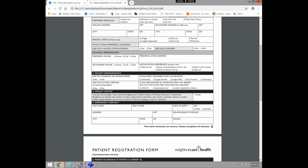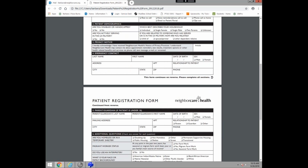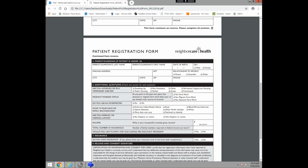We have an updated privacy notice that Sarah Fish has worked on, and this is supported by, I believe, a brochure that's going to be at all your front desks, and it indicates that we can contact the patients in all these different methods. So what's nice about this, it actually replaces that other piece of paper where patients had to sign how they wanted to get their messages. We've got our emergency contact, our parent guardian, and the data that we put on the UDS tab all is here, just as before. Again, just formatted a little bit differently.